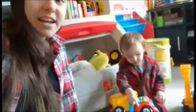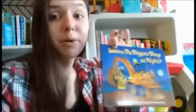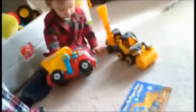We are just hanging out here. We just read Where Do Diggers Sleep at Night, and this is one of their favorite books, and I asked Paxton here to go get all of his trucks that we have. So he's in the toy box here, got some trucks. And we're just going to play with some trucks now.